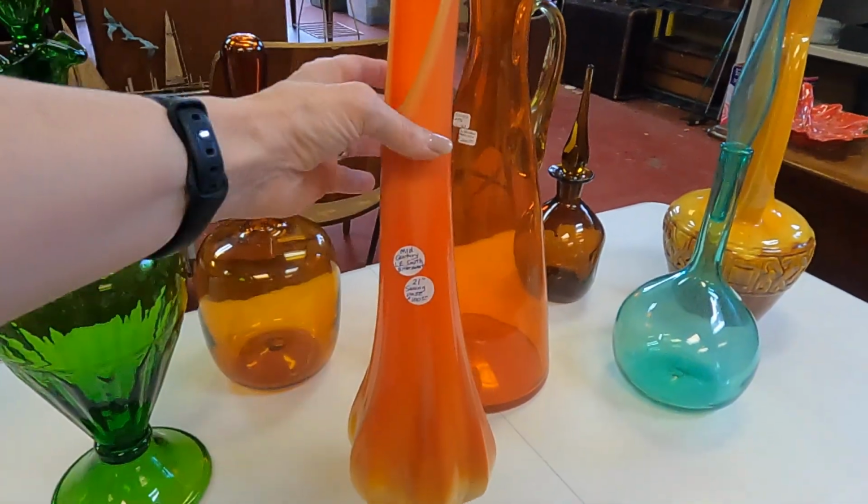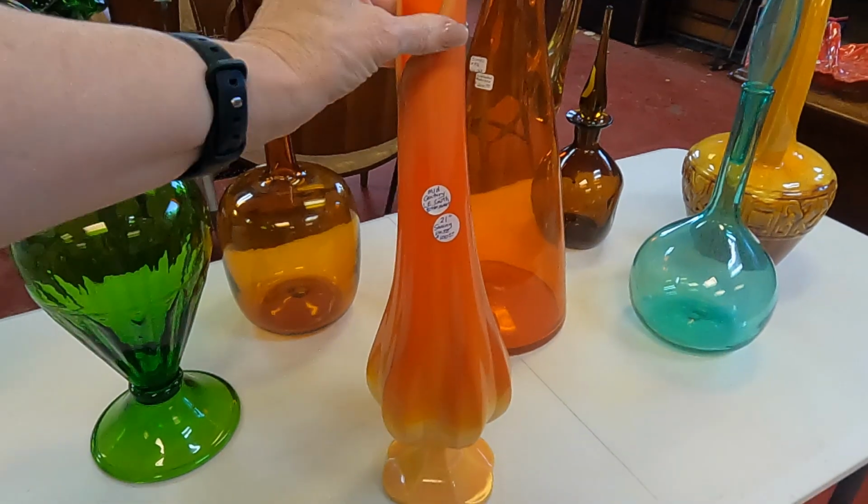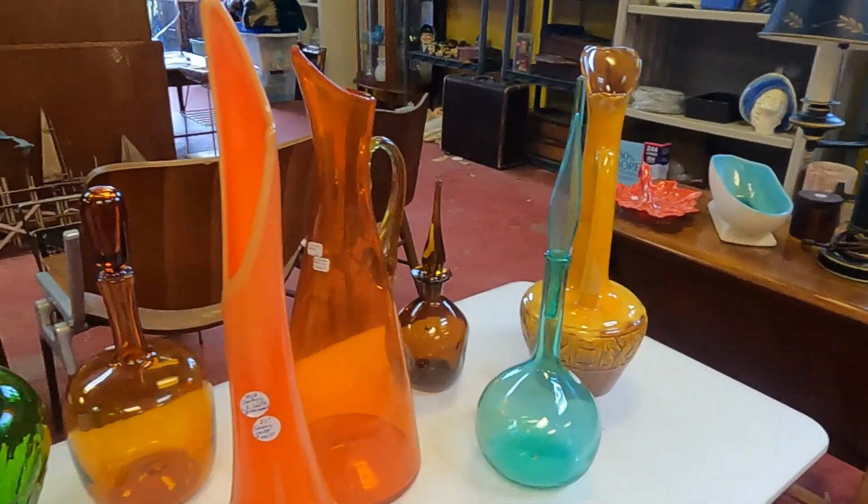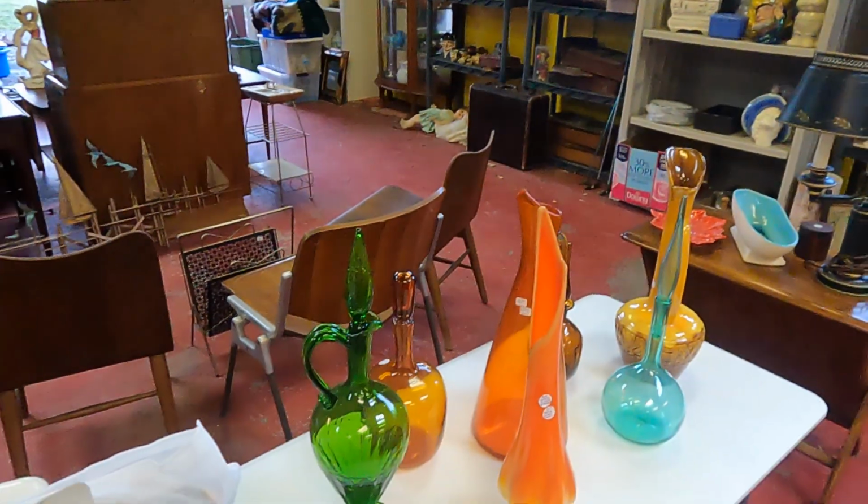Oh, it's $100. I could probably do that, to be honest with you. That's bittersweet. Oh my God, look at these, all these empolis. Oh, my goodness gracious, gorgeous.